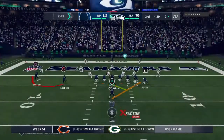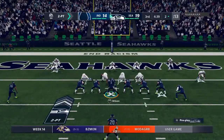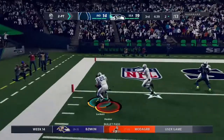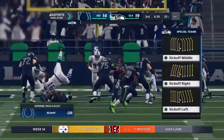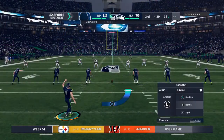So now a two-point conversion attempt coming for Wilson and the Seahawks. Off the option, that's complete. And he is not going to be able to break free as they wrap him up right at the line of scrimmage. And the try for two is going to come up empty. 14.